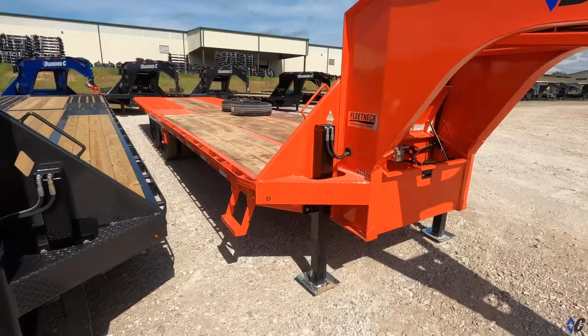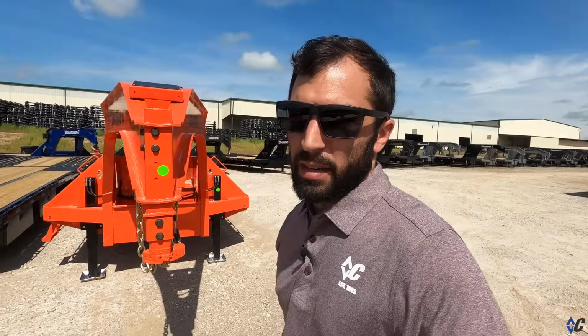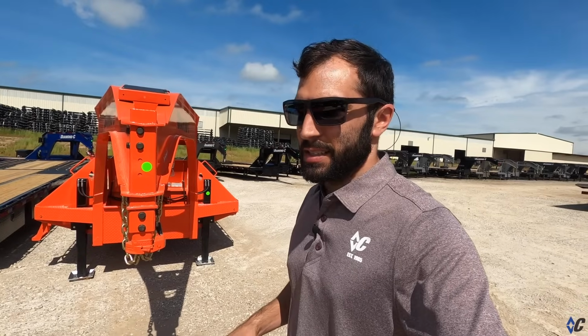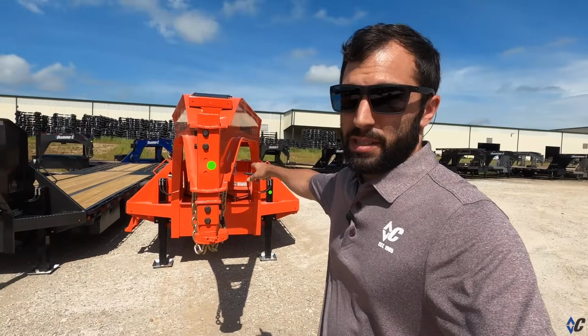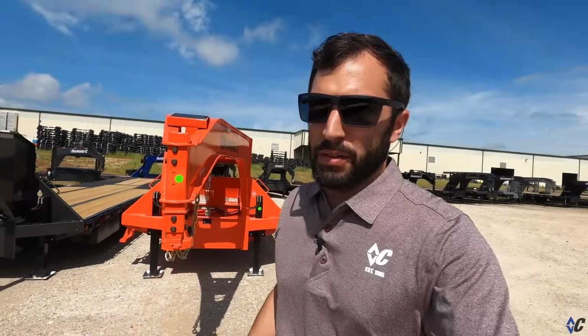So it's a sweet trailer. Again, I spoke to it a little bit on the video the other day, but just one more point about the color. Orange, loud, hard to hide, and with the way trailers are stolen these days, it blows my mind. Try to cover this trailer up. It would be a ridiculous task, right? So good theft deterrent. Let's go see what else we can find.